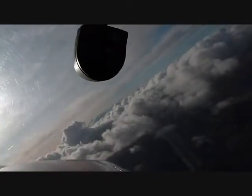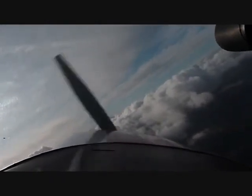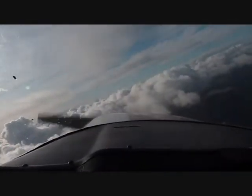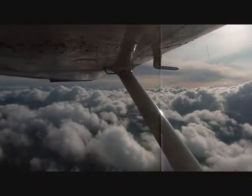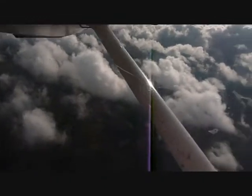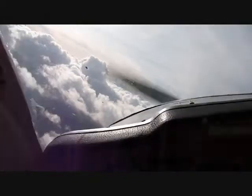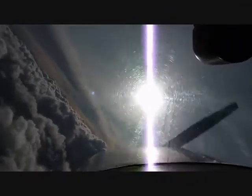American-made 150s were all produced with the Continental O-200, a 100-horsepower engine, but the Reims-built aircraft are powered by a Rolls-Royce-built Continental O-200. Some versions have Continental O-240 engines. All models from 1966 onwards have larger doors and increased baggage space.